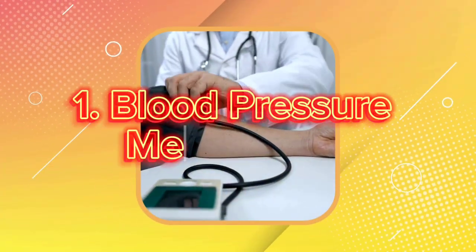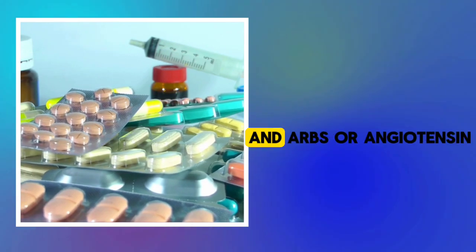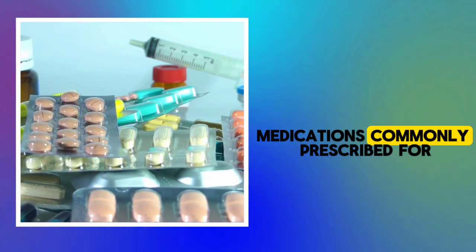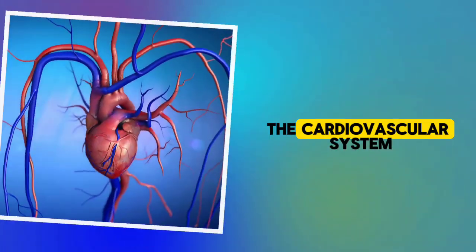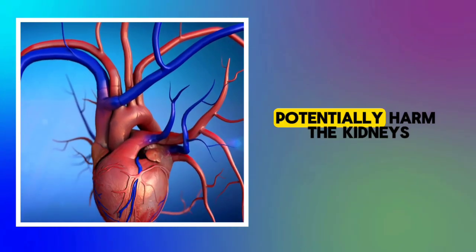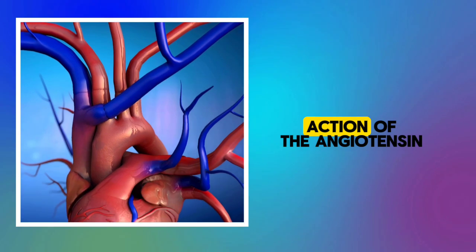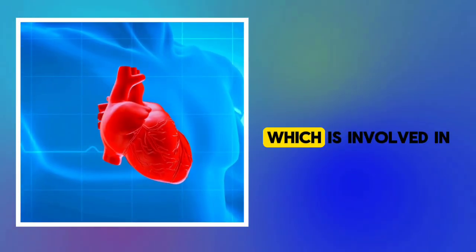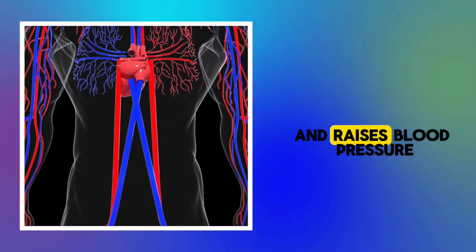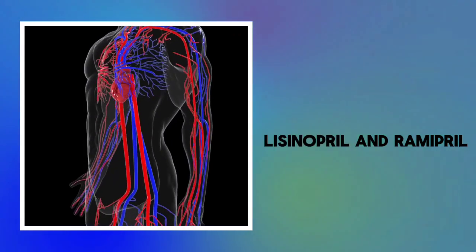1. Blood pressure medications. ACE inhibitors, or angiotensin-converting enzyme inhibitors, and ARBs, or angiotensin II receptor blockers, are 2 classes of medications commonly prescribed for conditions related to the cardiovascular system. Understanding how these medications work and how they can potentially harm the kidneys can help you use them safely. ACE inhibitors work by blocking the action of the angiotensin-converting enzyme, which is involved in the production of angiotensin II, a substance that narrows blood vessels and raises blood pressure. Examples of ACE inhibitors include enalapril, lisinopril, and ramipril.